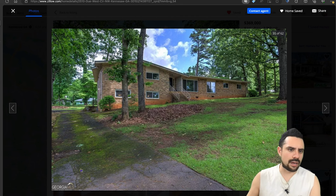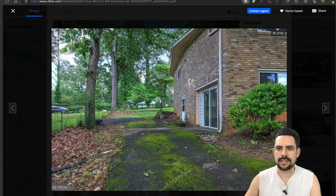Your inspector's probably going to call out that there's clear indications of settling here and cracking, but that's okay, y'all. It's not the end of the world unless it's severe. Here's another gutter. This one kind of flows away, so that's okay. Nothing here looks concerning.